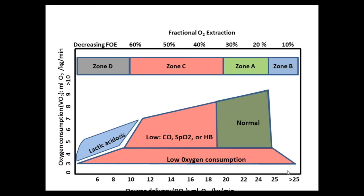But what's the case if you have normal delivery or even high delivery but low extraction? That's typical of HIE. You may have normal cardiac output or close to normal, normal hemoglobin and normal saturation, but you have very necrotic tissue. So once you recover from zone D, you may proceed to zone B, where you now have necrotic tissue and the consumption is decreased with low extraction.